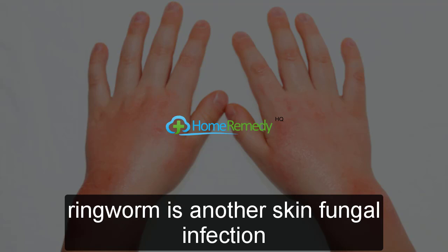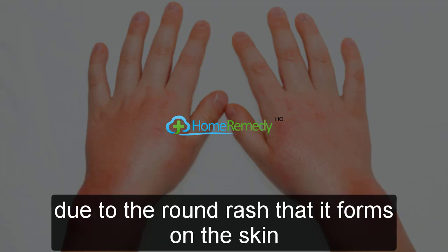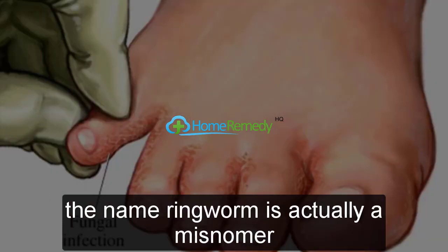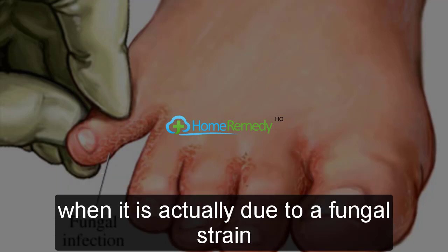Ringworm is another skin fungal infection. Fortunately, this kind of skin infection is very easy to identify and can be immediately recognized due to the round rash that it forms on the skin. The name ringworm is actually a misnomer, and many people think that the ring-shaped rash is caused due to a worm, when it is actually due to a fungal strain.